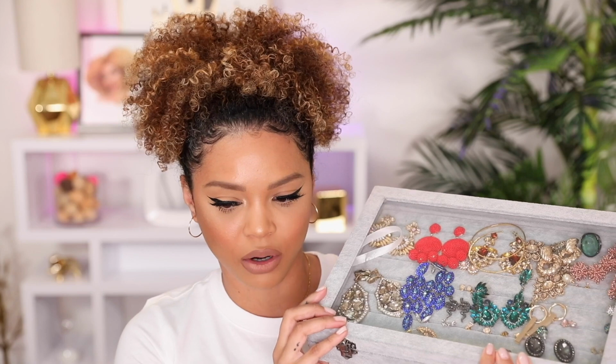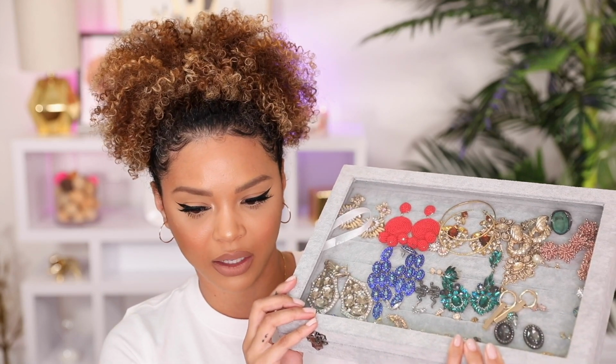Okay, so I have a lot of knickknacks and jewelry pieces, and I used to have everything just kind of thrown into a drawer. And it was impossible to find things when it was time to look for something that I wanted to wear. So I purchased these jewelry cases. They are priced at $21. I'm gonna try to turn them without literally knocking everything out.